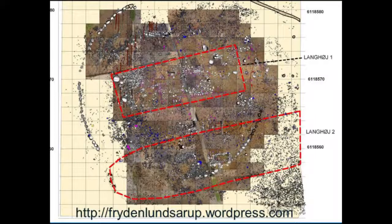And just to finish, we are continuing the excavation next Monday in a week, and there you can follow my excavation in the blog on the internet. I will say it's very good. I have had this blog for 2 years and have had 11,000 visits.